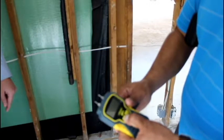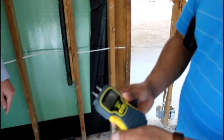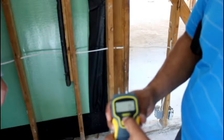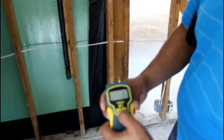Metal probes, I'm sorry. So you hold down the power button. Excellent. It's going to turn on. And you've got two different settings here. You've got a wood setting and you've got a brick setting. Alright, we're going to put that to wood.